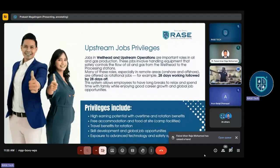This system allows the employee to have a long break to relax, spend time with the family, and enjoy good career growth and global job opportunity. That is very important for upstream operations, especially exploration and production. Privileges include high earning potential with overtime and rotational benefits, free accommodation and food at the site. Camp facilities are available everywhere. You will not have to worry for exploration and production.